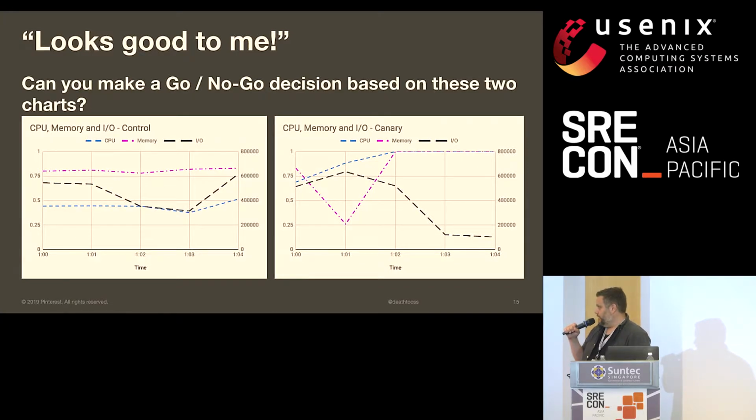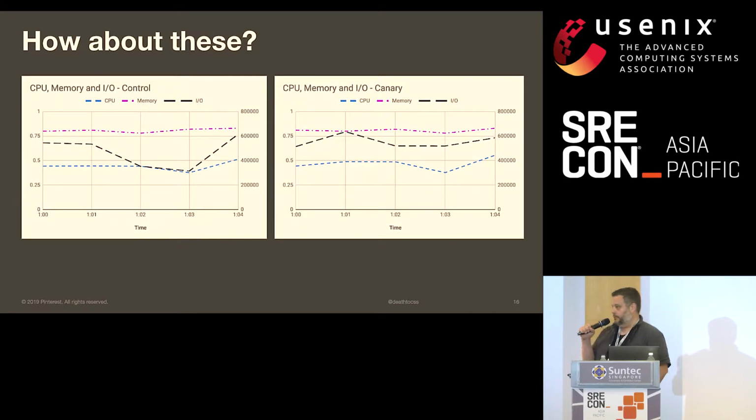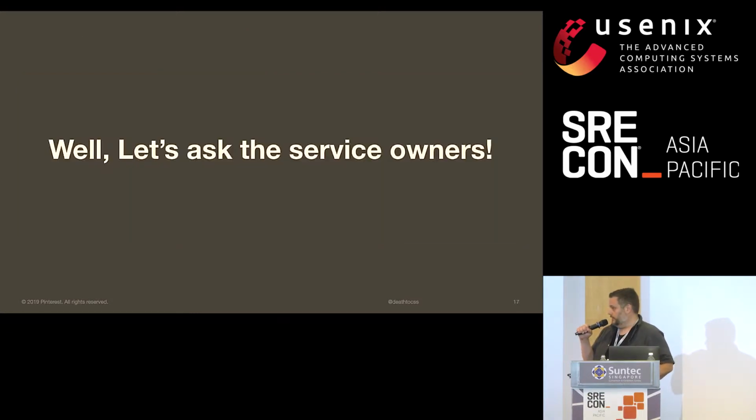Yeah, I wouldn't roll that out. Doesn't look good. How about this one? Who would roll this out? Looks pretty good, right? I mean, memory, CPU are pretty close, but something weird going on with I/O maybe? We don't know. But let's ask the service owners.